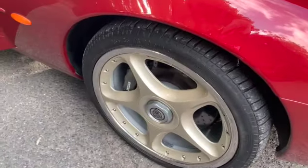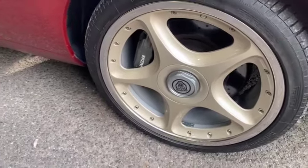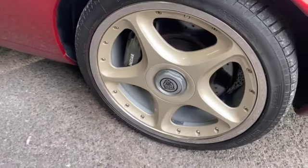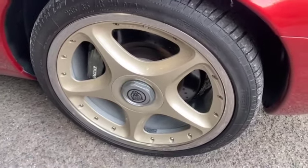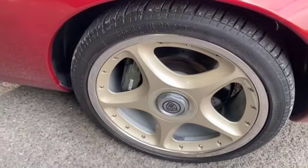Now, look at this here. These are the Paris wheels, 255/35/20s. Central hubcap. It's got the upgraded Brembo brakes and drilled discs. BBS split alloys.